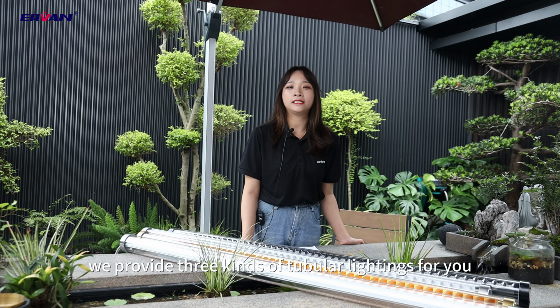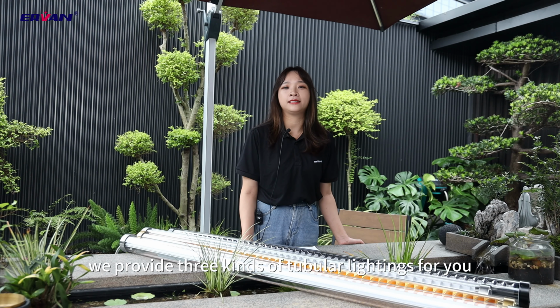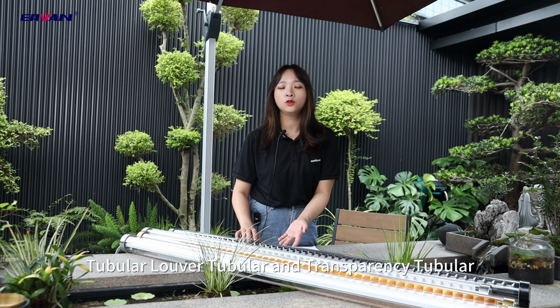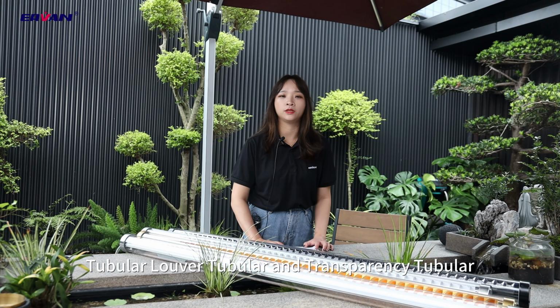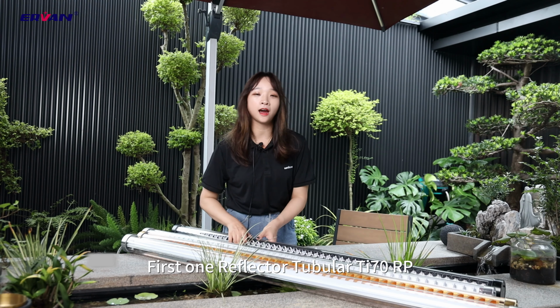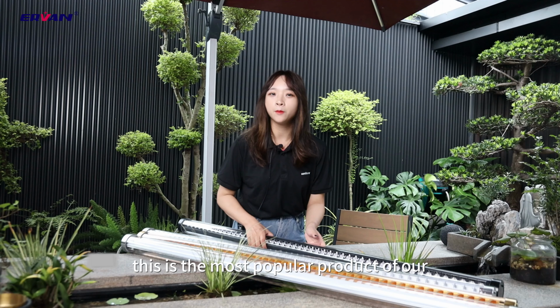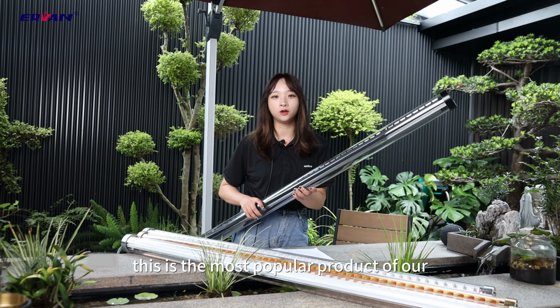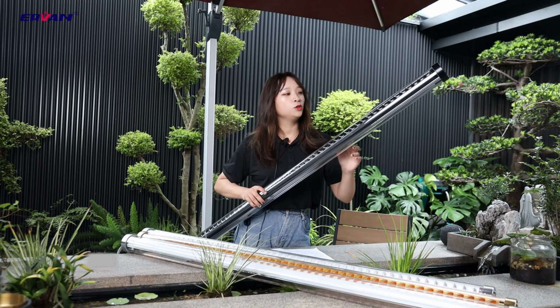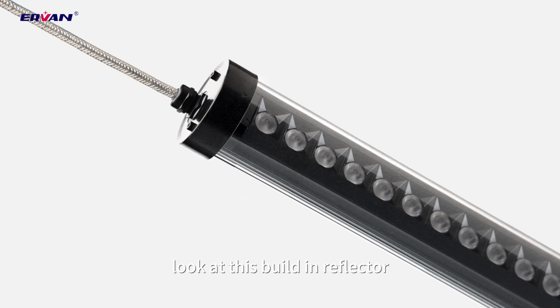So we provide three kinds of tubular lightings for you: a reflectable tubular, louver tubular, and transparency tubular. First one, reflector tubular, TI-17RP. This is the most popular product of our architectural series family. Look at this built-in reflector.